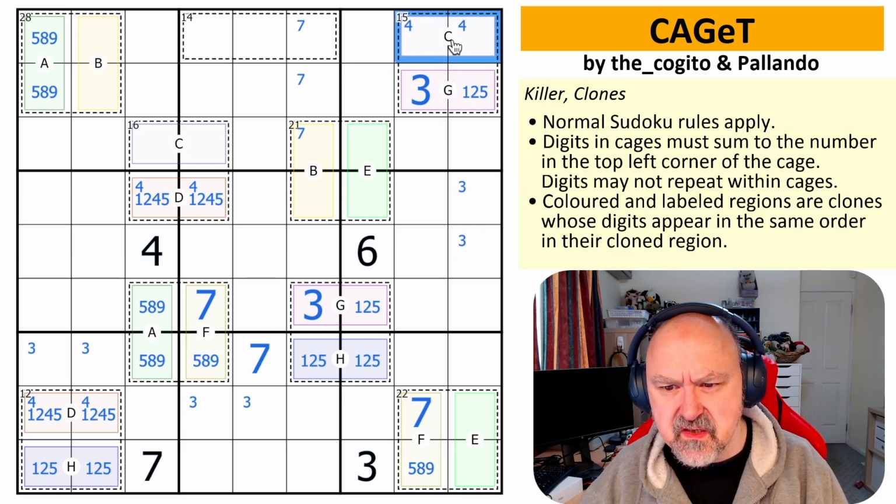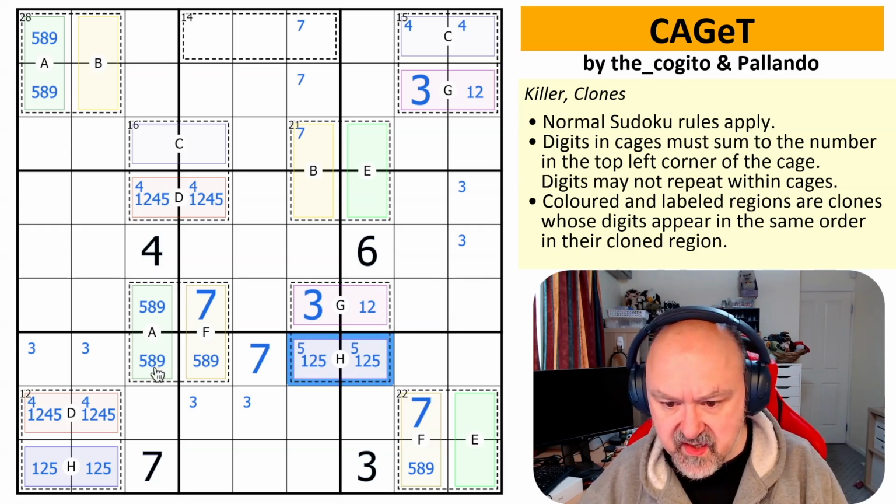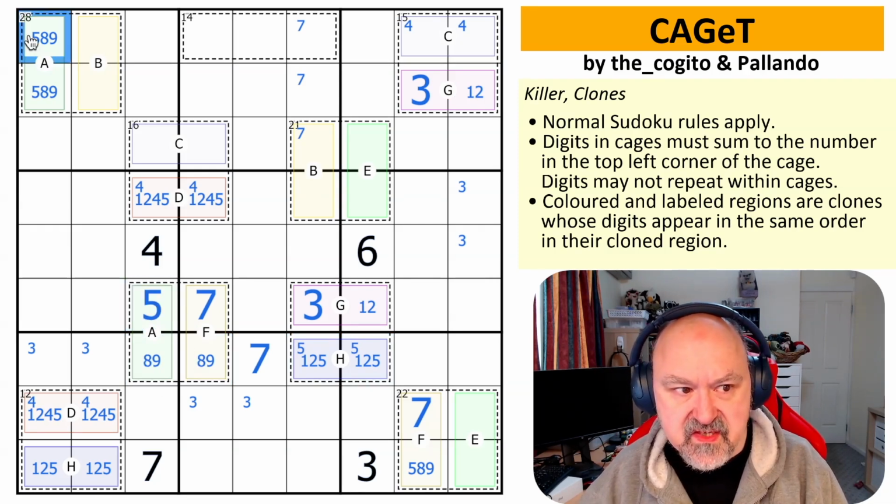So this is 1, 3, 4, 7 or 2, 3, 4, 6. So there's no 5 here. So there is 5 down here, and this becomes the 5. So this is a 5.